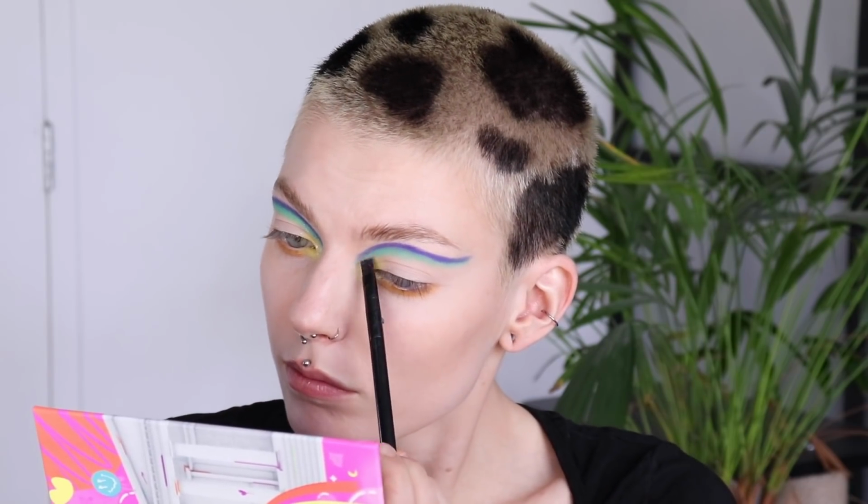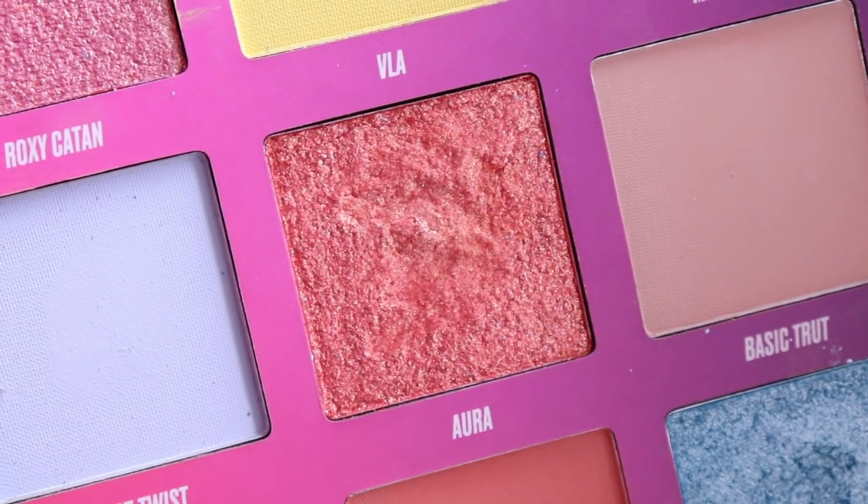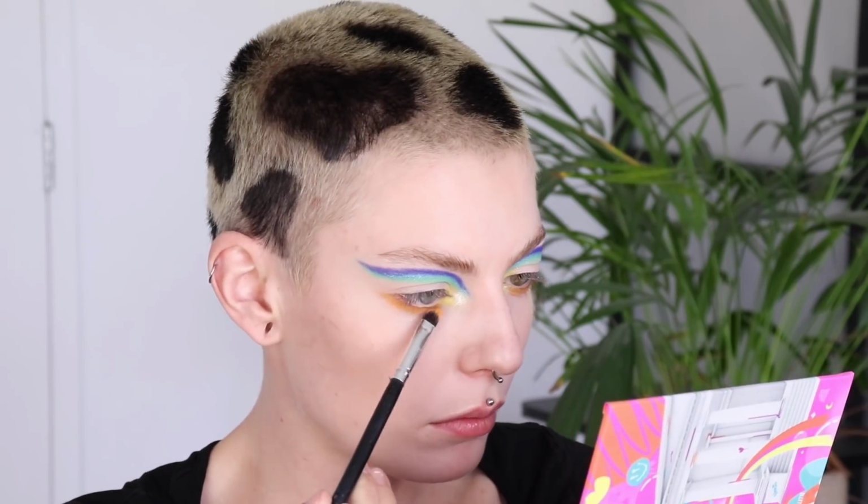And I also want to use this blue one. So I'm just going to put the blue one on the inner corner as well, but on the blue part of the inner corner. You know what? I'm just gonna use it over the entire line, okay? I'm feeling extra today. And I'm also going to use the Aura shade underneath my lash line as well. Okay, I actually think that eyeshadow is done right now.